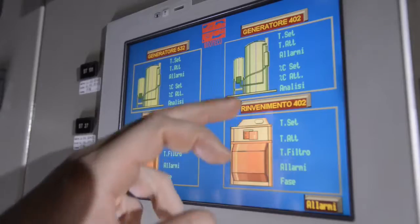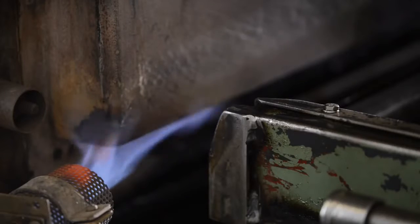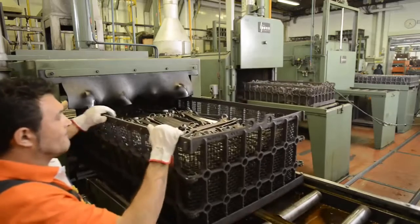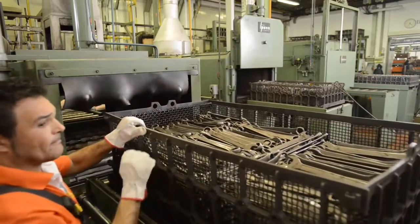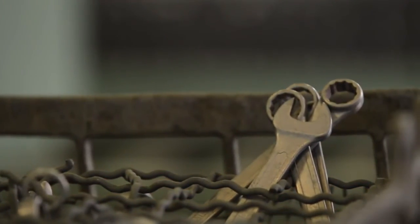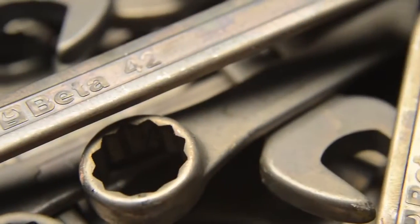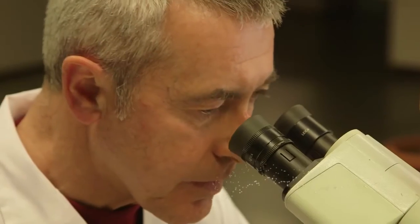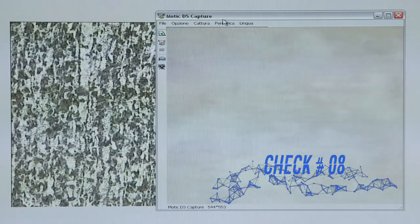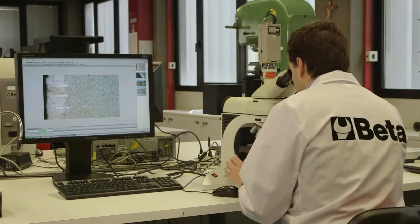After a thorough washing phase, the wrenches are once again heated to 360 degrees in the tempering furnace, and after a slow cooling to 180 degrees centigrade, they become tough, thus resistant to shocks and stresses. Now the structural transformation of the steel is over. Raw material and hardening are the main quality ingredients of a wrench. The control of the final structure of the steel is crucial and is done before the final phases. This will improve the aesthetics and resistance to impact and corrosion.